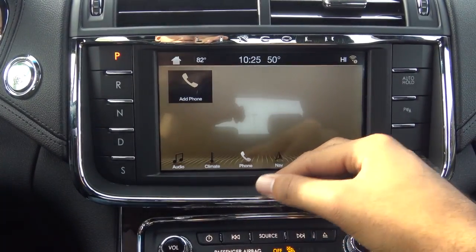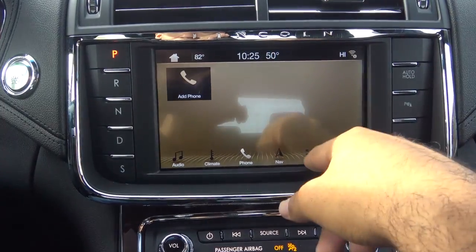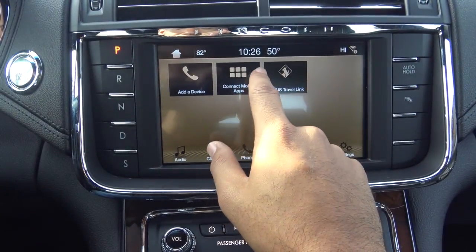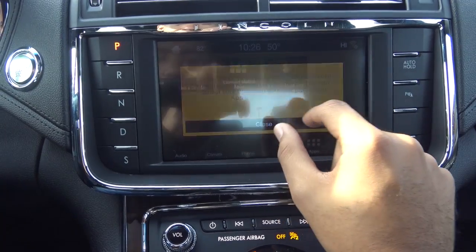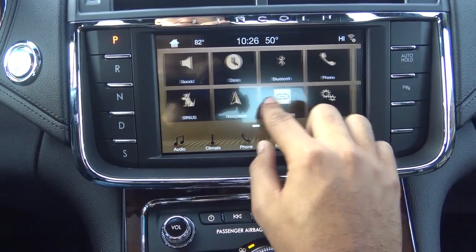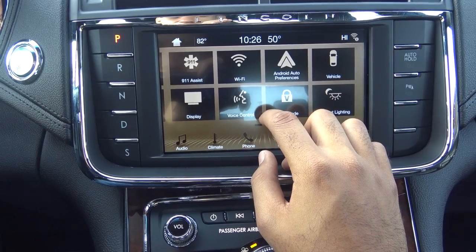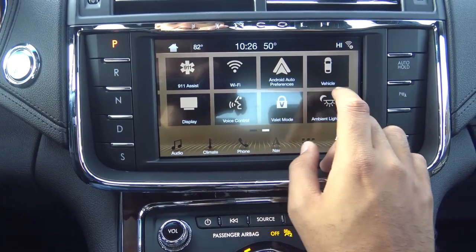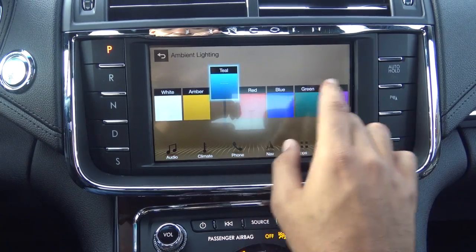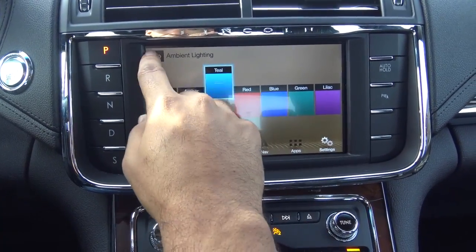Then you have your Bluetooth phone. You can hook up your Bluetooth phone. You also do have Apple CarPlay and Android Auto capability inside of here. Sirius Travel Link. And coming to your settings, many different settings that you can change, including your vehicle settings, your ambient interior lighting. You can change the color. Pretty cool.